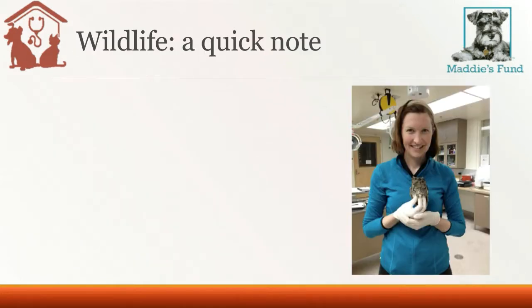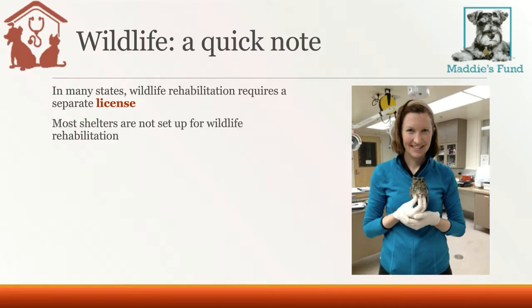Quick note about wildlife. This is me holding a screech owl when I was on rotation with the wildlife section in Florida. So wildlife rehabilitation may require a separate license from a veterinary license or from a technician license or from a shelter. And so if you don't have a license to work with wildlife or if that's not included in your license, then you really should not be taking care of these animals. Most shelters that see cats and dogs routinely are not set up for wildlife rehabilitation. Of course, there are some shelters where this is a significant part of what they do, and they have great facilities, and those are places where if you work near them, you can transport your wildlife to them.